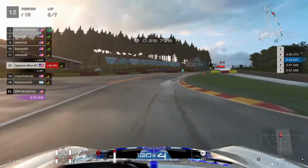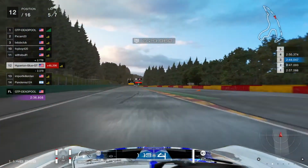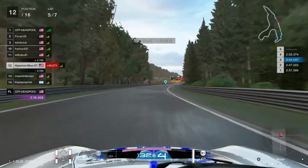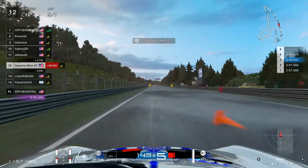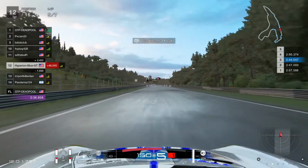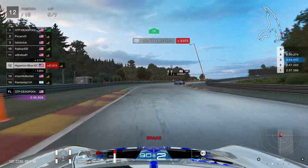So looks like once again we have a new fastest lap time, GTP Deadpool, with 2 minutes and 36.808 seconds. Looks like he's really enjoying having a good time, having a nice race in the rain condition. But it's definitely super tough for all of us to try to perform a perfect race.